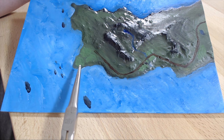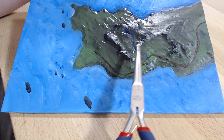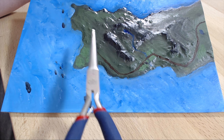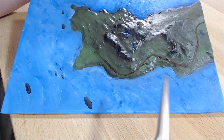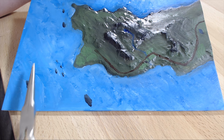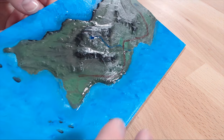Here are some fields, and also here for the farm. And in those mountains are good locations for sheep to graze in the summertime. So this is the area, and around is the sea, and there's a lot of small islands in the area. So here you can see the model.